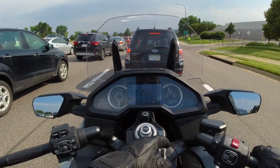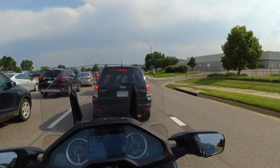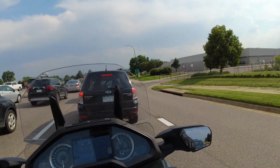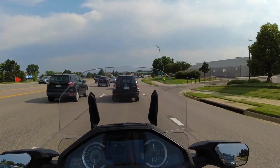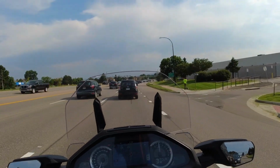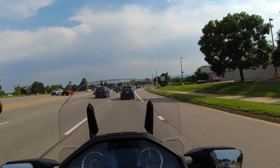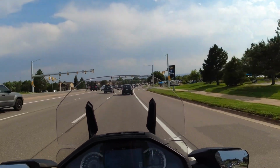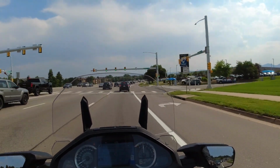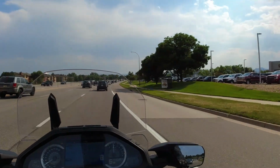But yeah, it looks like it has speakers. Looks like the gas is still blinking. Hopefully we don't end up pushing this somewhere. That would be awful. I took it for a test drive and we got stranded. That would be a story. I've yet to run out of gas on one of these motorcycles. All right, let's see if I can figure out how to get back to the shop here without my GPS.